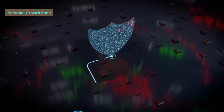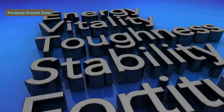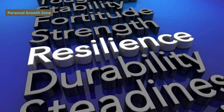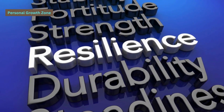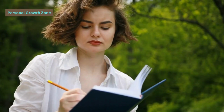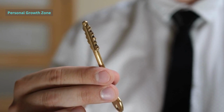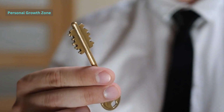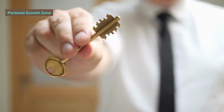So, here are a few tips for building multiple streams of income. Building multiple streams of income can not only help you reach your financial goals faster but also provide you with more stability and security in case one source of income is lost. There are many ways to create additional sources of income, such as starting a side business, freelancing, investing in rental properties, or generating passive income through investments in stocks, real estate, or other assets.